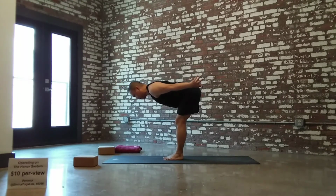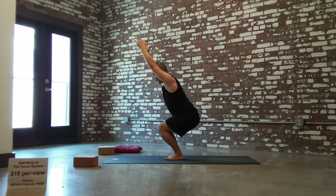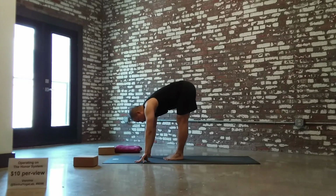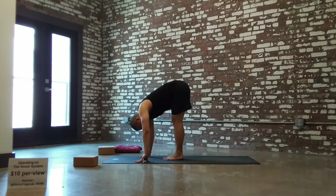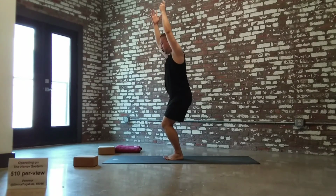Same thing. Swing the arms back. Swing the arms forward. Swing the arms back. Swing the arms forward. Swing the arms back. Swing the arms forward. Come back to chair. Exhale. Dive forward. Forward, forward. Bend the knees, take your back up, chair.